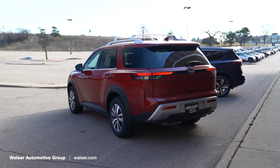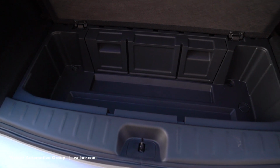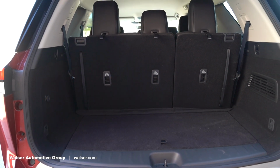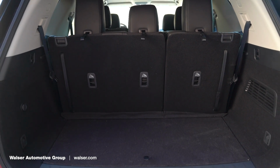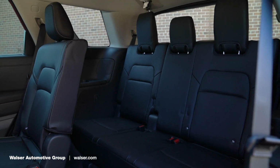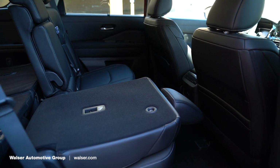Now this one will get a power liftgate, and if we're looking at storage, there's actually an underfloor storage compartment in the back, and with the third row up, you are going to still have quite a bit of cargo space. Now that's going to be one of the biggest differences between the Pathfinder and the Rogue, is the Pathfinder is going to come standard with the third row. Now that's obviously foldable, so if you need a little bit of extra space, you can kick that down, and you can also fold the second row, so it does give you plenty of cargo room as well.